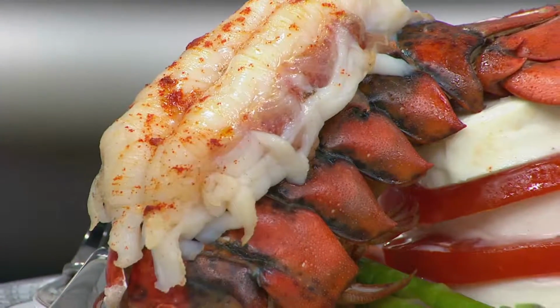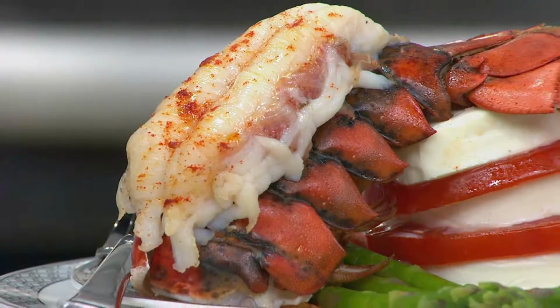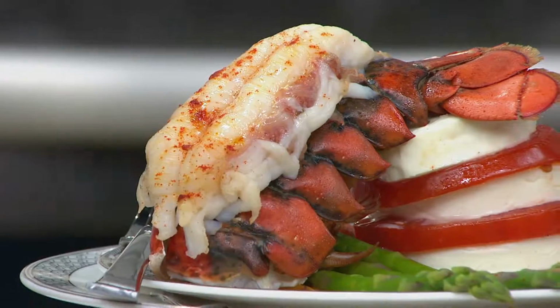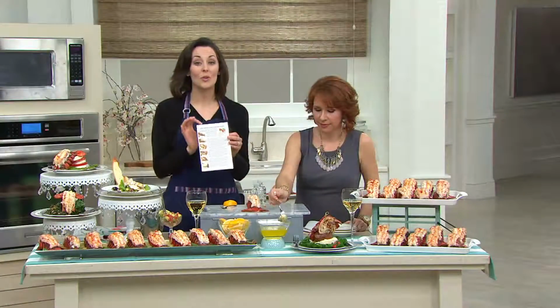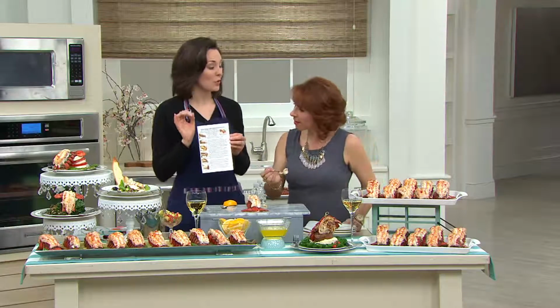Oh, thank you so much. So it's extremely simple. Bake, boil, or grill. That's really all you need to know. And we give you everything that you need to make you look like a 5-star restaurant chef. It's phenomenal. So we give you this walkthrough guide.